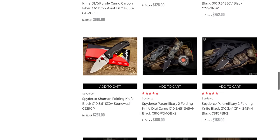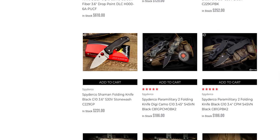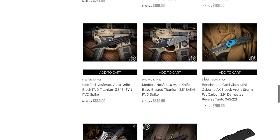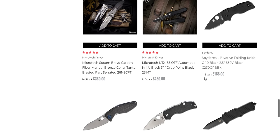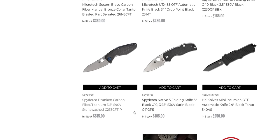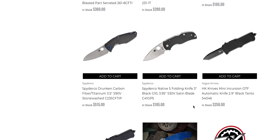We got shamans. I'm sorry, I skipped over them. They're really expensive, right? Angry, rah, rah, rah. They're here, though. So if you want a shaman, both the black one and the tumbled one are here. Also, the drunken is back in S90V and carbon fiber for $515.